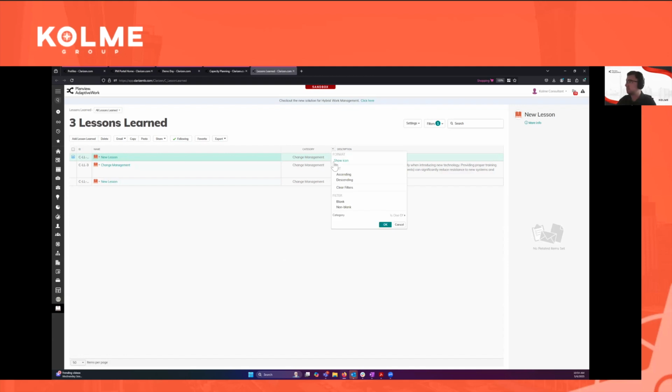And these things, like filters on specific columns and different views and different columns we can add, this is something that's going to be present on all of our other modules as well. So you have a very easy way to navigate.